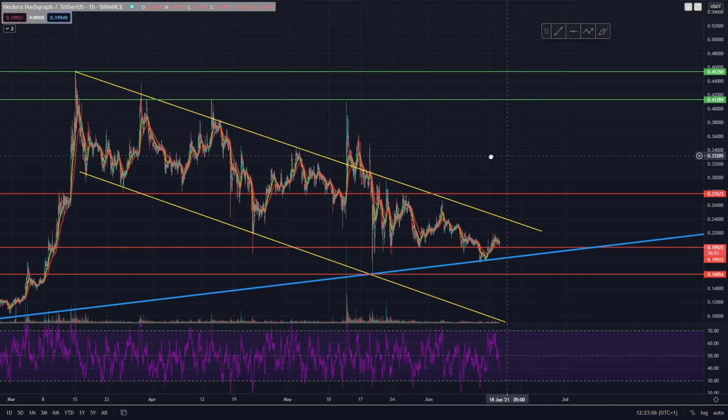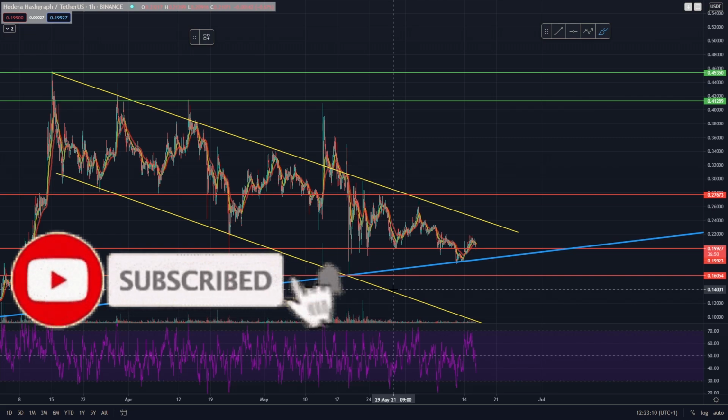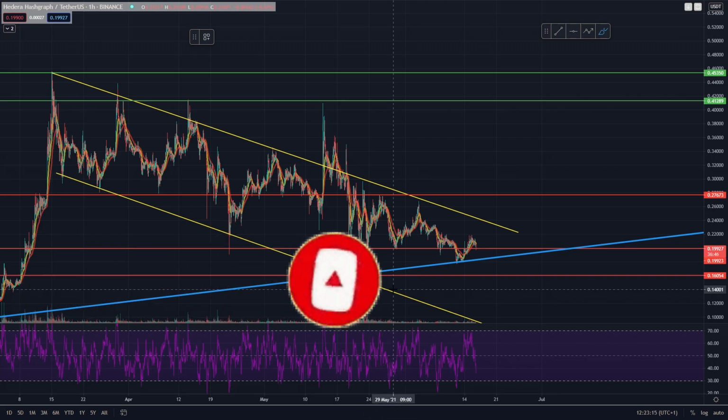The volume is pretty damn low in comparison to what we've seen recently. And this is probably the same for pretty much all altcoins from what we can tell. Obviously, everyone seems to be waiting for Bitcoin to do something significant.